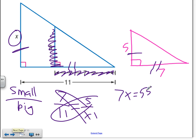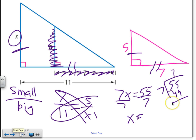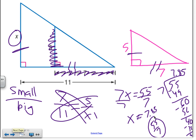How do I solve for x? Divide by 7. What's 55 divided by 7? 7 point something? Let's do it once and for all. 7 goes into 55 seven times, 49. 55 minus 49 is 6. 7 goes into 60? 8 times, 56, right? 4, and 0 again. 7 goes into 40? 5 times, 35. So you get back to 5. It can go on and on, but you can certainly see what's happening. So roughly 7.85. You can do it like that, or you can leave it as a fraction, 55 over 7. So x is either 7.85 or 55 over 7.